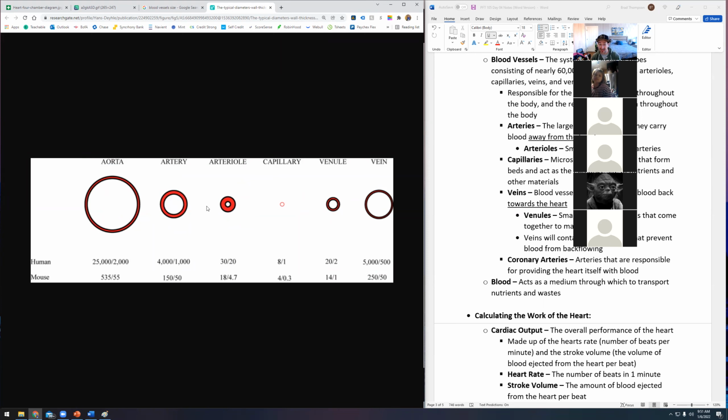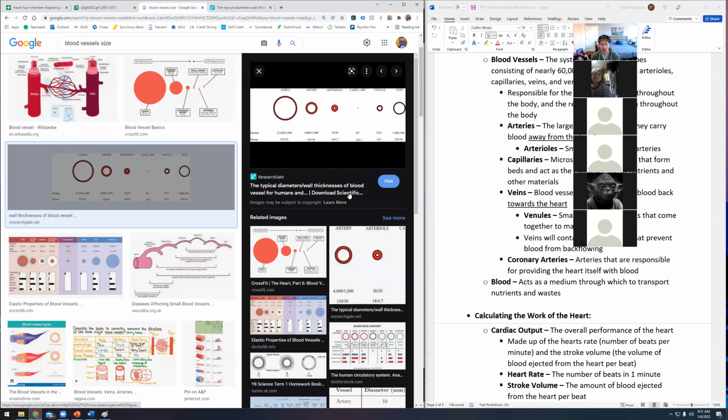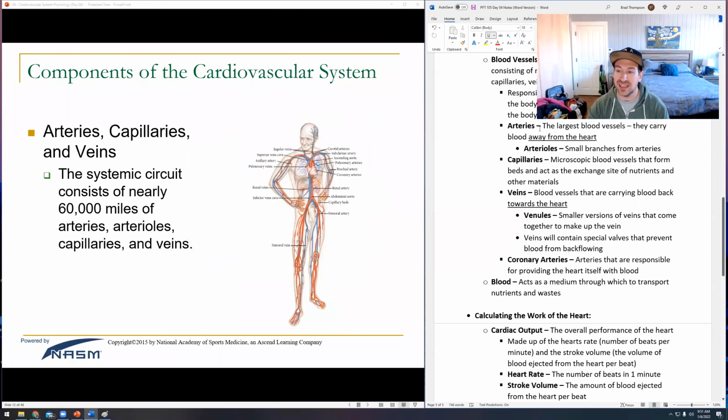But arteries are thick, right? They're big. And then veins, much thinner, right? Much, much thinner there, or at least much smaller as well. So arteries are much, much bigger because they've got to deal with that pressure. And they are, again, the largest blood vessels. They're carrying blood away from the heart. That's what I want you to remember.